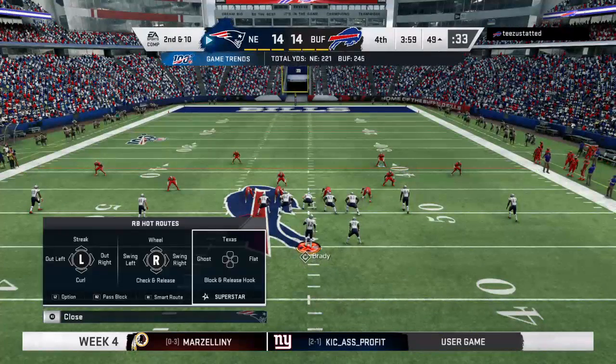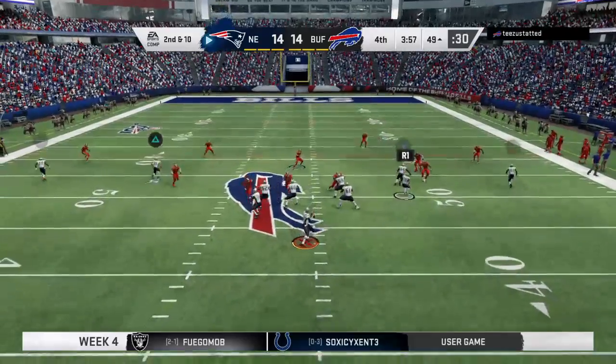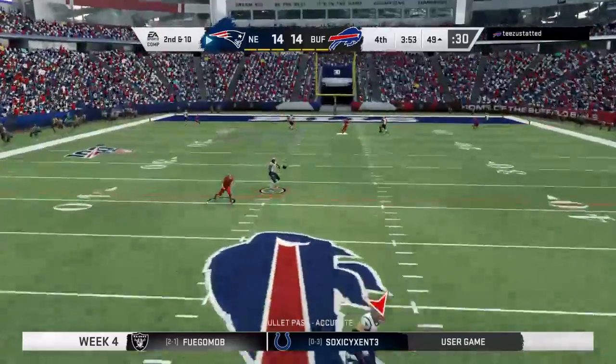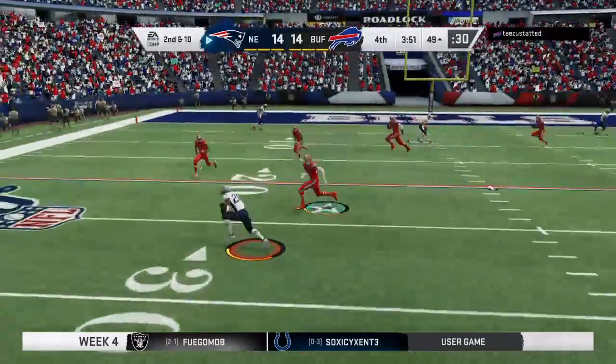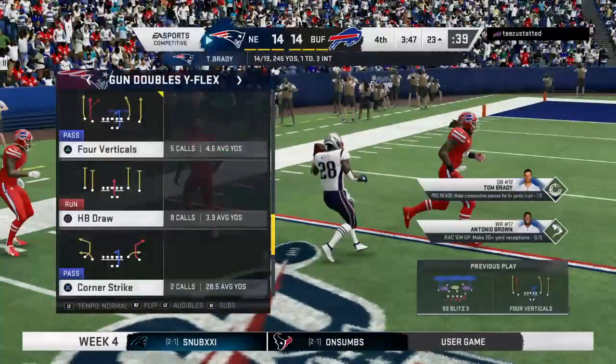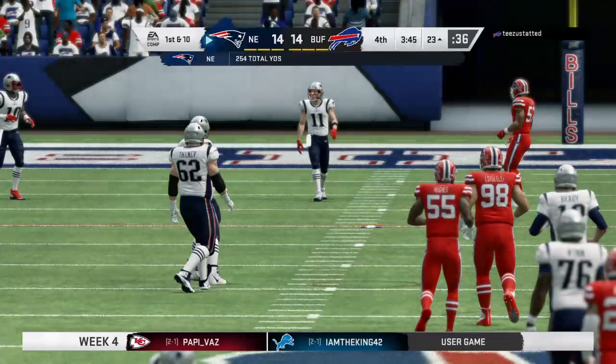He wishes it had been 7-on-7 in practice, or maybe even routes versus air, because that's a completion he makes 9.9 times out of 10. Just missed that one. Now a pass dropped off here for James White. The extra effort after the catch makes it good for a gain of 26 and also a first down.